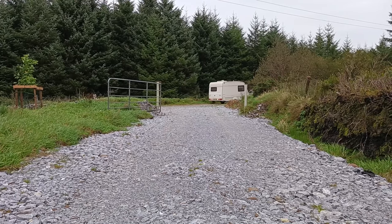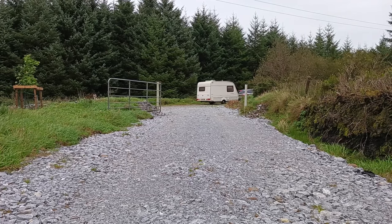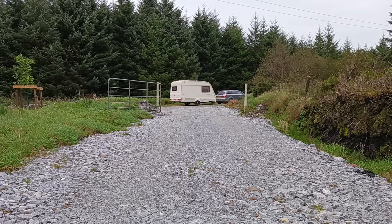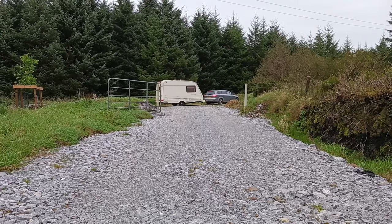Also to get round the back to dig trenches so that drains could be laid, and also the ESB cable could go in. So here he is just moving the caravan, setting up his new home.